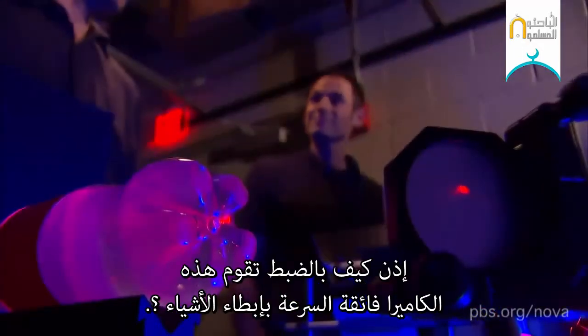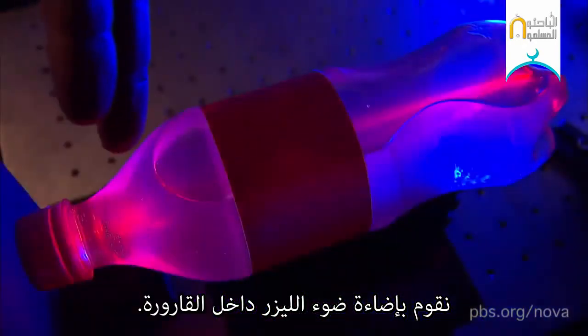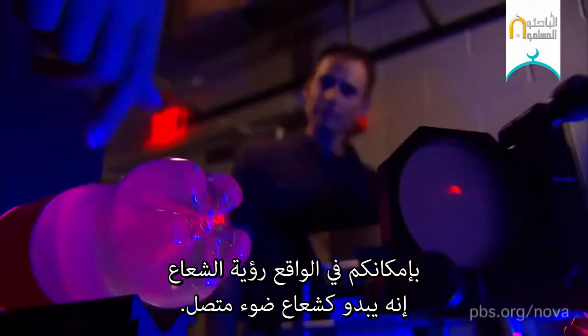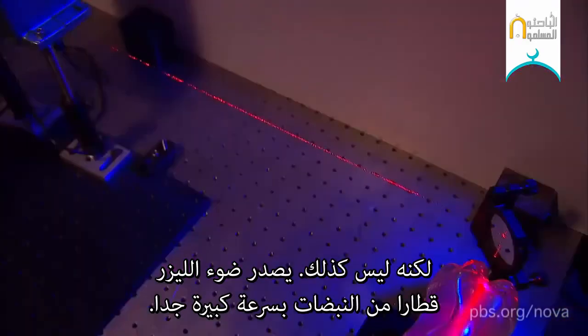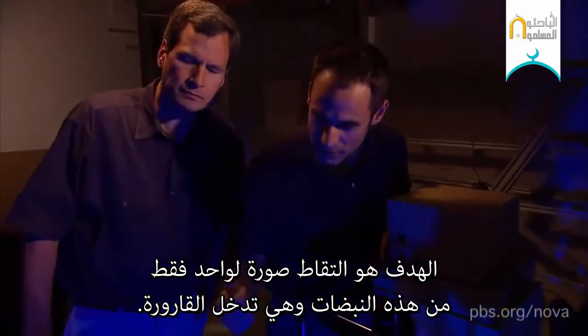So how exactly does this super fast camera slow things down? We shine laser light inside the bottle. You can actually see the beam. It looks like a continuous ray of light, but it's not. The laser light emits a train of pulses, very fast. The object is to capture just one of these pulses as it enters the bottle.